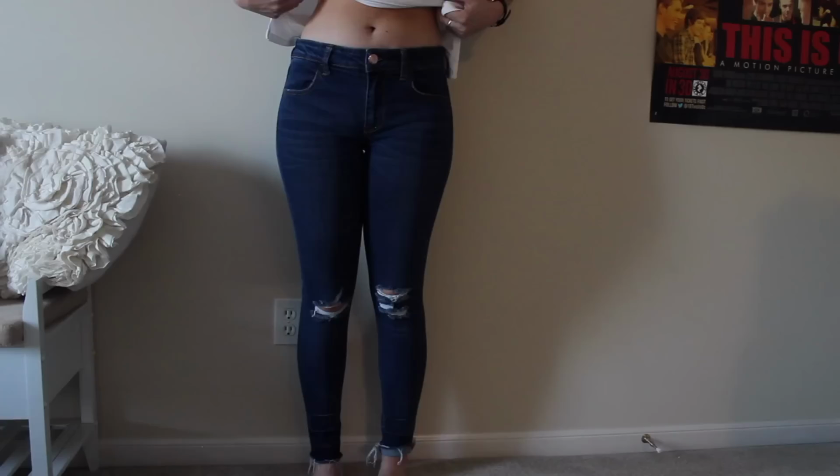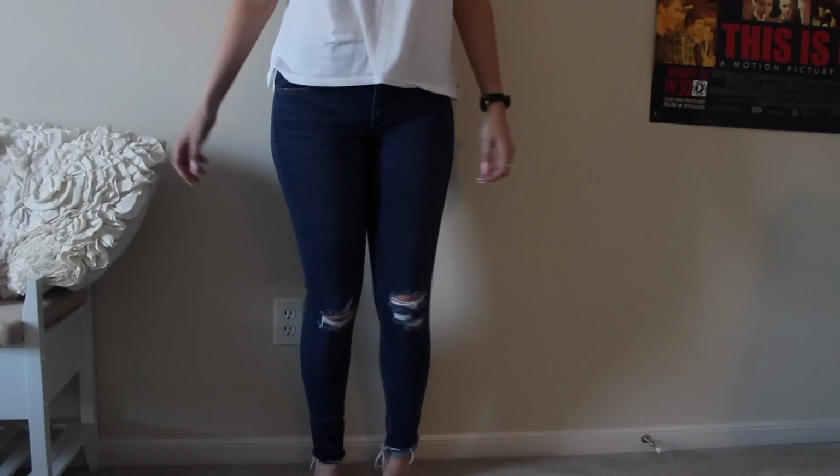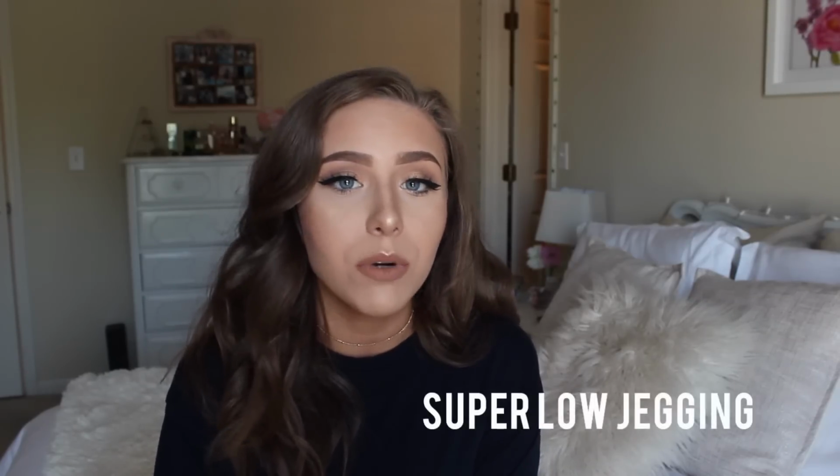We actually just this year started carrying it in store. So yeah, the high rise is a really popular jean. The next is just our regular traditional low rise jegging. It's just going to come right at your hips, just a normal spot. And then we've also recently introduced, last year, the super low jegging.